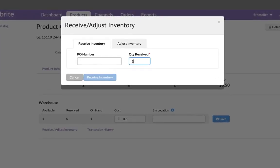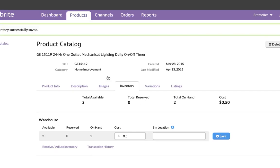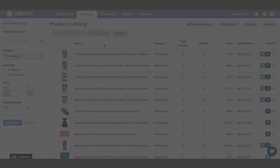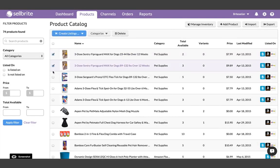Add new inventory quantities in Sellbrite, and they will sync automatically to your listings. Create new listings at any time on any channel.